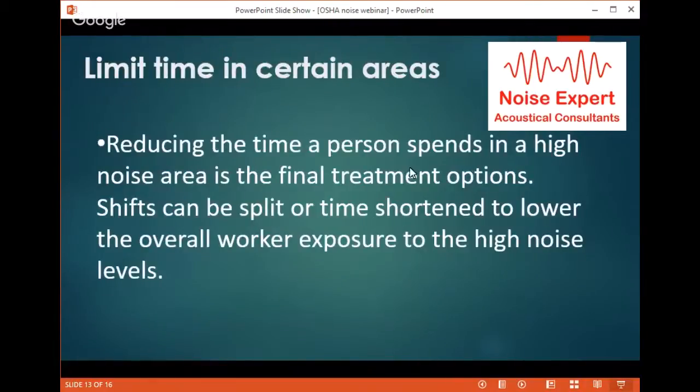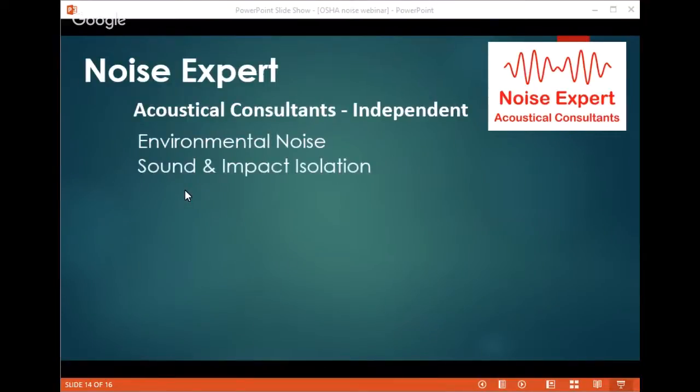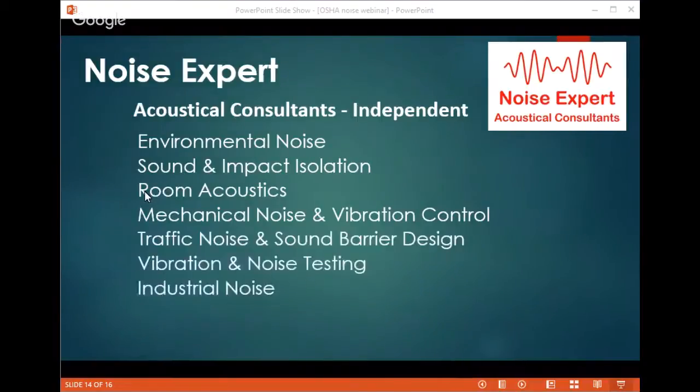I think that's it. The third option is to treat the worker, and that's hearing protection, some kind of booth or local shielding. If I have pictures here. And then something right on the person. I mean, that's your last resort. It would be nice if you could treat the source first. I mean, that would treat it for everyone, no matter what's happening in the facility.